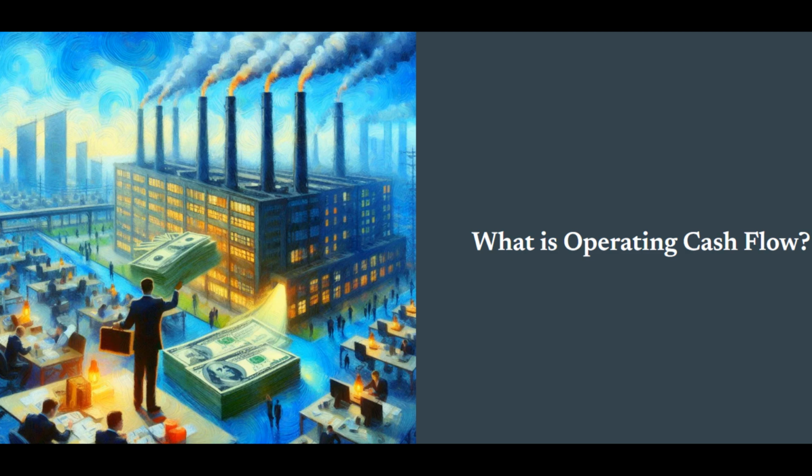So, what are the components of operating cash flow? Let's break it down into inflows and outflows. On the inflow side, we have sales revenue, which is the primary driver of cash inflows for a business. This includes the total income generated from selling goods or services.